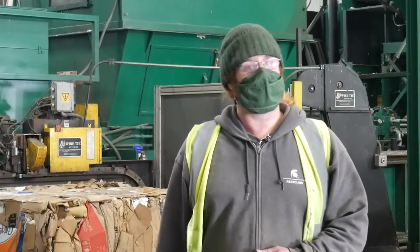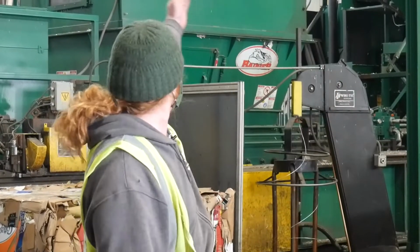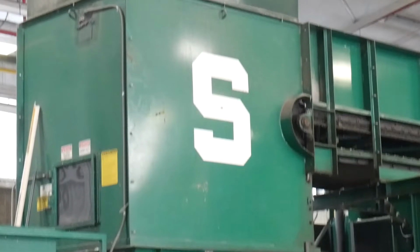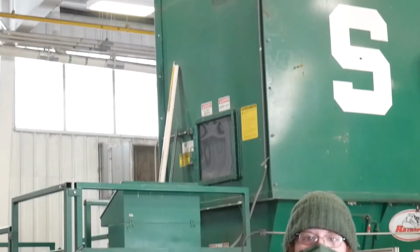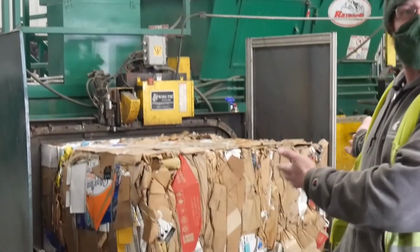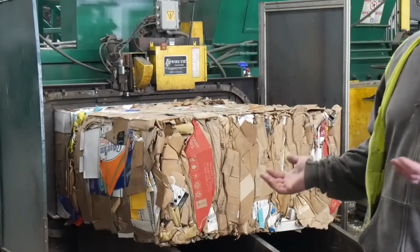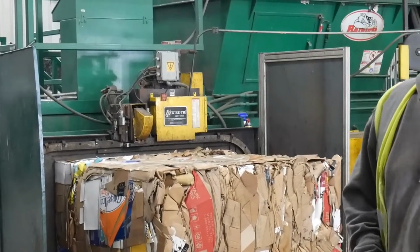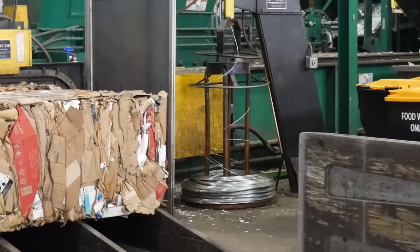Behind me, we have a bale that was just produced of cardboard. It went on that floor conveyor, went up the line to where the big Spartan S is, and got smushed together. All 1,200 pounds from that huge bunker that we had is now squashed into this tiny, easy to ship, efficient bale that we are now going to weigh and place on a truck to be sent to our vendor to now be recycled.